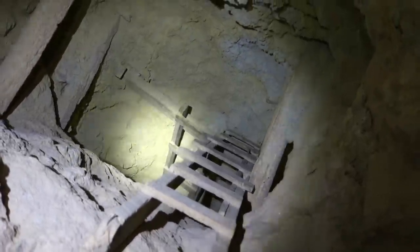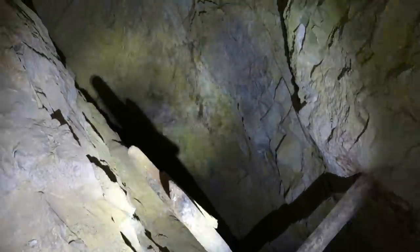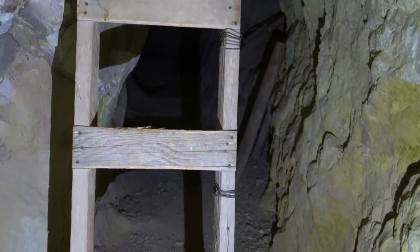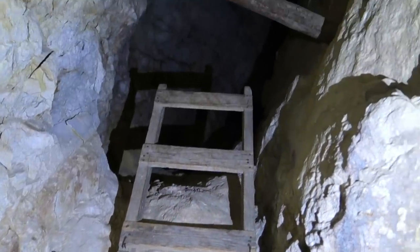Interesting. Okay, I'm back up on top now. That's that unusual pit I was just checking out. Still not quite sure what to make of that. Runs back that way. I kind of breezed past this on the way in, but there's this ladder here leading up to some interestingness up here. There's a platform running up there.